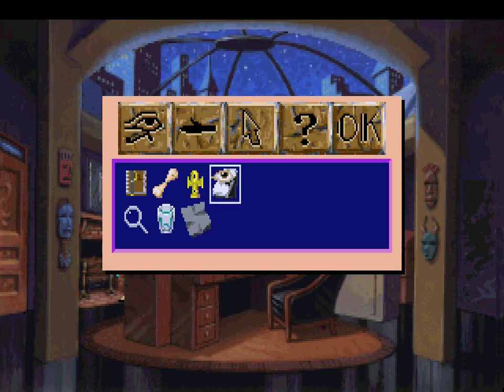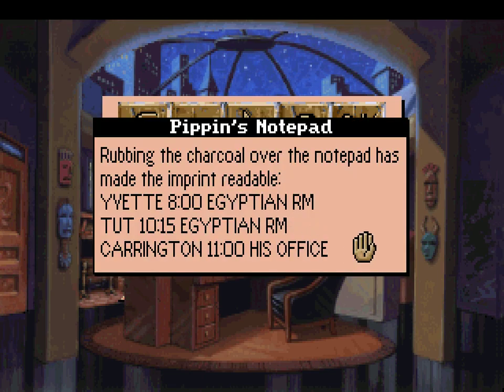Let's see what it says. Rubbing the charcoal over the notepad has made the imprint readable. Yvette, 8 o'clock, Egyptian room. Tut, 10:15, Egyptian room. Carrington, 11 o'clock, his office.